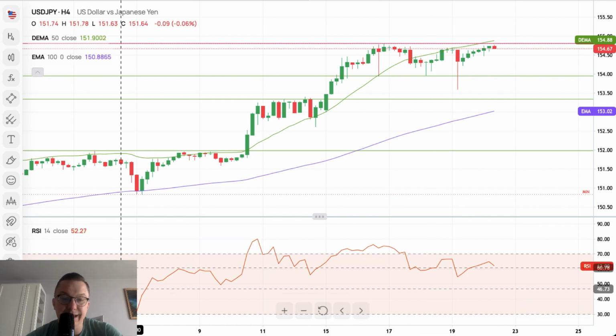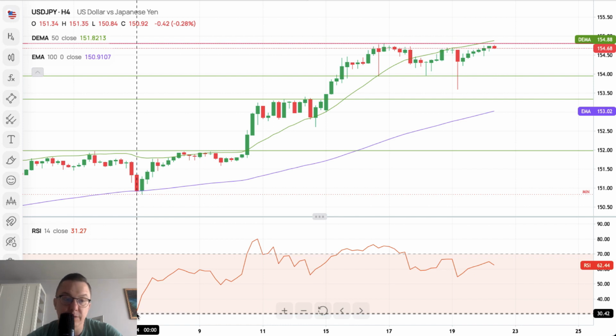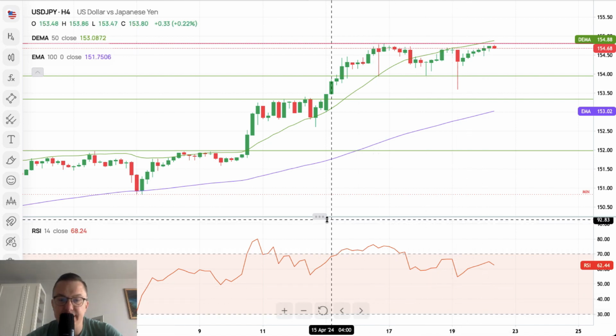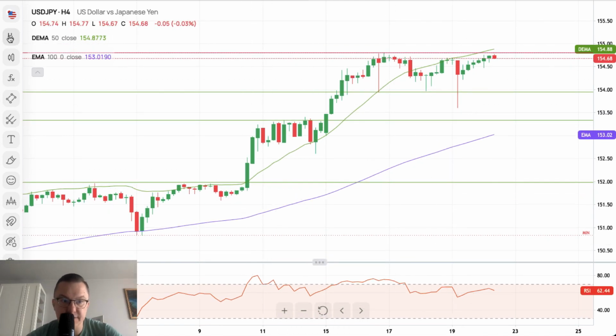Only if we dive a little bit lower. A little bit means below the level of 50, neutral level, and then down towards the negative territory, possibly towards the level of 30, then we can call it a valid correction. As long as there is no such behavior on the RSI, we cannot say that the uptrend is done. So right now the uptrend is being continued because those levels are really high.